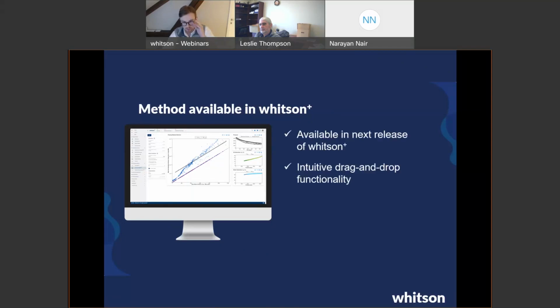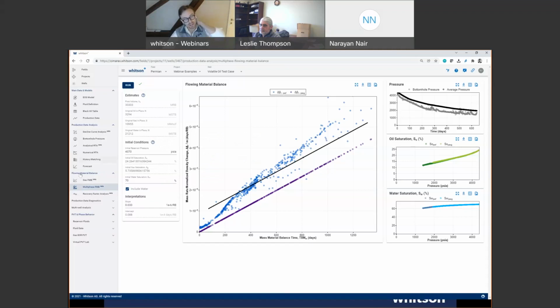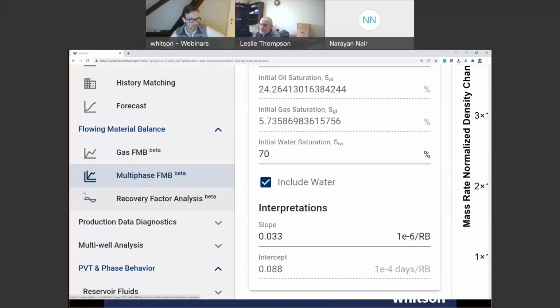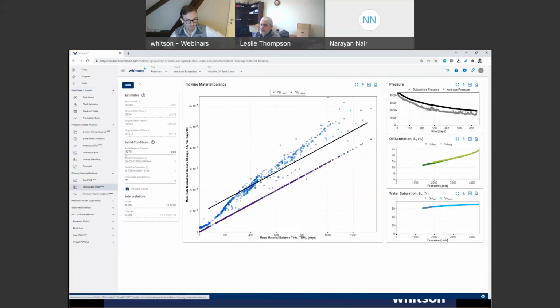It includes some intuitive drag and drop functionality, and it has some very nice features, including the ability to link it to a recovery factor analysis feature, such that you can do this type of work very efficiently. To show how it looks in the interface, the flowing material balance features are down here to the left, and this is the multi-phase flowing material balance feature that we'll talk about today, where you see that when I change the slope right here, the pore volume is updated.